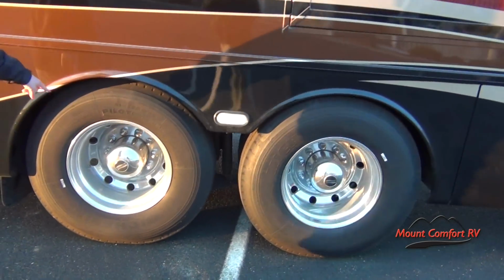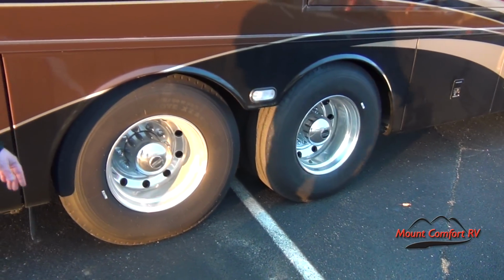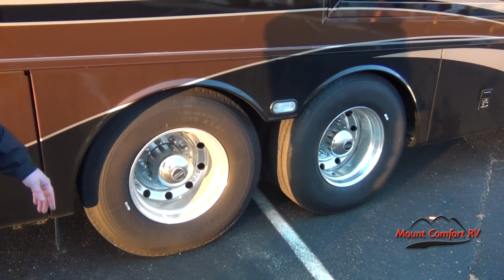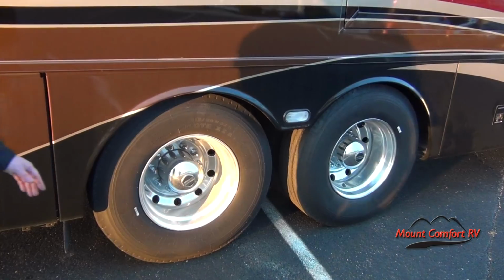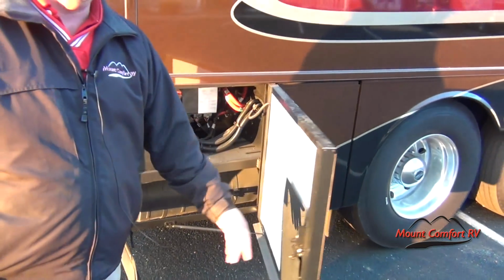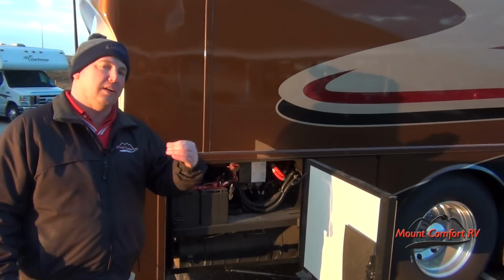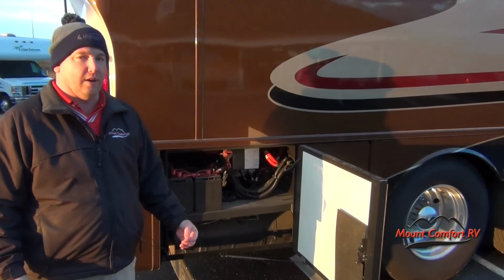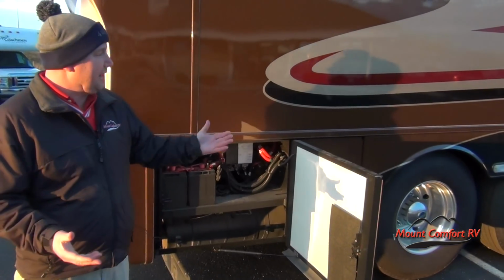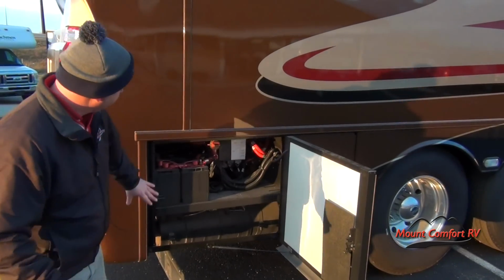We have a tag axle. A lot of people are looking for that in coaches. Adds a little bit of stability going down the road. Obviously, when you're in a 43-foot coach, nice thing to have. Just that much more carrying capacity. When you have a tag axle, you don't have to worry about, hey, am I going to be too heavy? Am I going to be overloaded? Should I take a full tank of water? Folks, if you want to take it with you, with the tag axle and the carrying capacity that this coach has, take it with you. You're going to be well within specs.